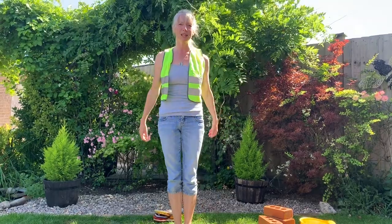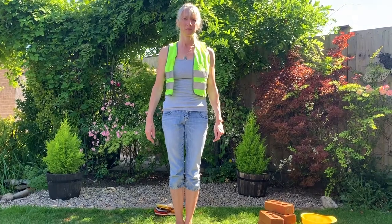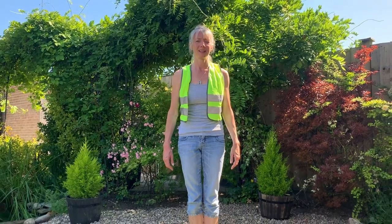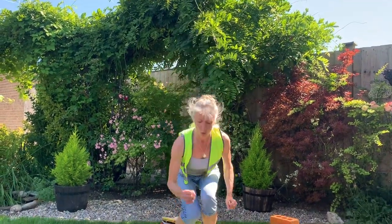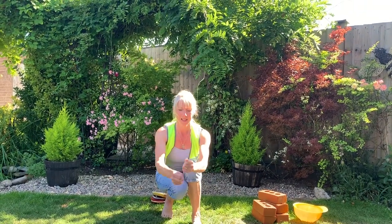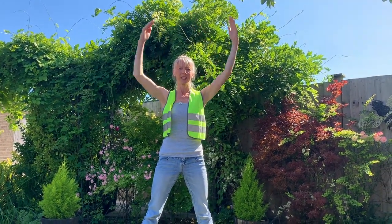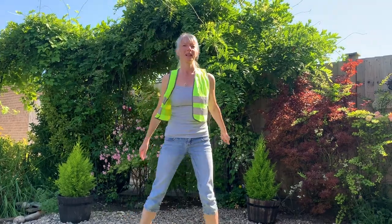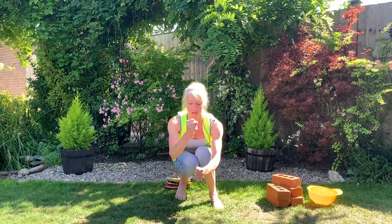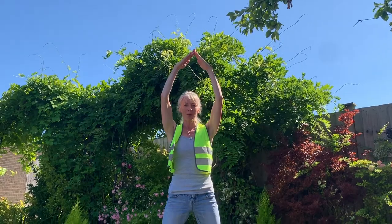Shall we do it with the music? Are you ready, superhero builders? Crouch down low. 1, 2, 3, 4, 5, 6, 7, 8. Now a roof on top. Step, clap. Let's build another wall. 1, 2, 3. Here are the bricks. 5, 6, 7, 8. And a roof on top.